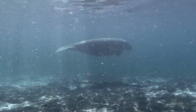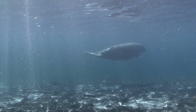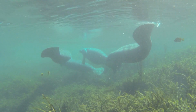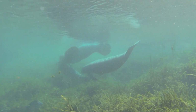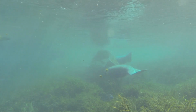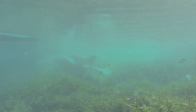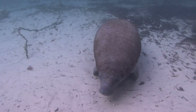Manatees are unique creatures with several distinguishing features that make them easy to identify. One of the most distinctive features of manatees is their paddle-like flippers, which are used for steering and maneuvering through the water. They also have a prehensile upper lip, which they use to grasp and manipulate vegetation. Another unique feature is their slow metabolism, which means that they have a low heart rate and can hold their breath for several minutes at a time.